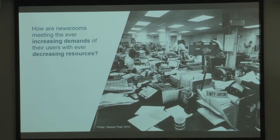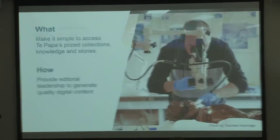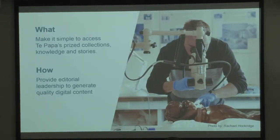So while we don't have the classic audience advertiser model, we don't have those pressures associated with that, what we do have is a responsibility to open our collections and our knowledge to as many people as possible.